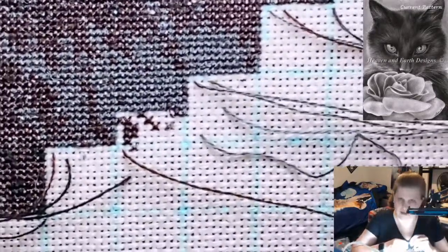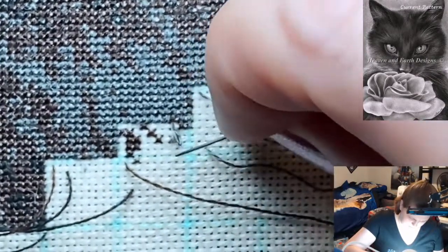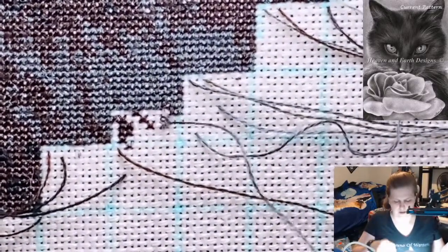I totally messed that up. Okay, just a second. I gotta fix that. That would drive me batty. I basically did a pin stitch. Alright.